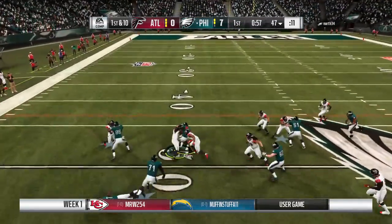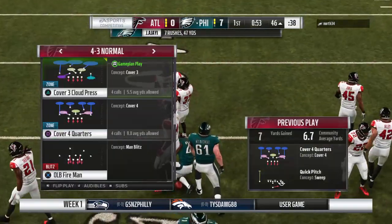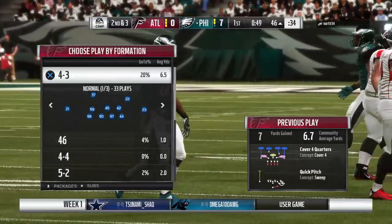Running game working, they'll stick with it on first down. And he's over midfield and into Falcon territory. It's a 7-yard carry to set them up with a 2nd and 3.